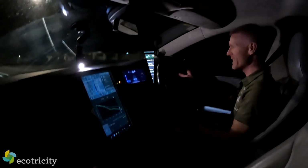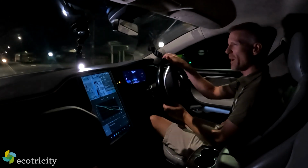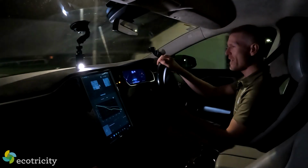We've made it to Opotiki and we're at 39%. So we started at 95%. That's 56% of the battery we used to do 141 kilometers or so of the toughest terrain. That is really good.